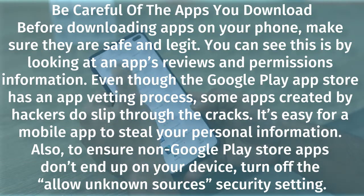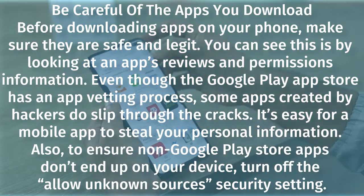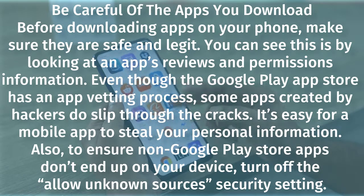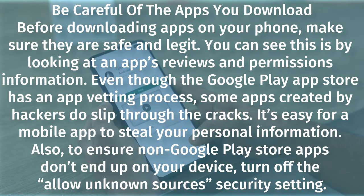Be careful of the apps you download. Before downloading apps on your phone, make sure they are safe and legit. You can see this by looking at an app's reviews and permissions information. Even though the Google Play App Store has an app vetting process, some apps created by hackers do slip through the cracks. It's easy for a mobile app to steal your personal information. Also, to ensure non-Google Play Store apps don't end up on your device, turn off the Allow Unknown Sources security setting.